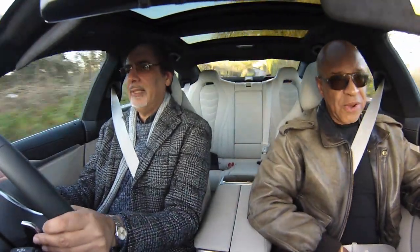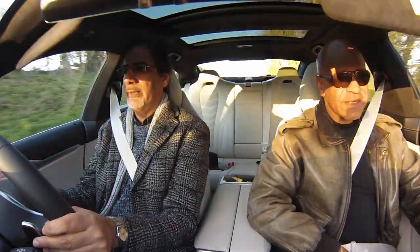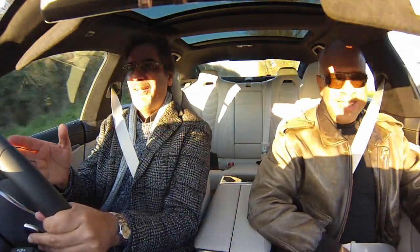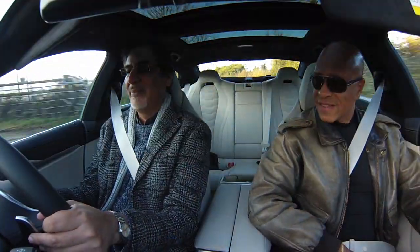Yeah, it's got a very sporty chassis. But it does manage the traction very well, doesn't it? Even on these road conditions, which are slippery and stuff like that. You sound very serious. Yeah, I know, but you've got to be. People want to know that it will look after them. And of course it will look after them, won't it?